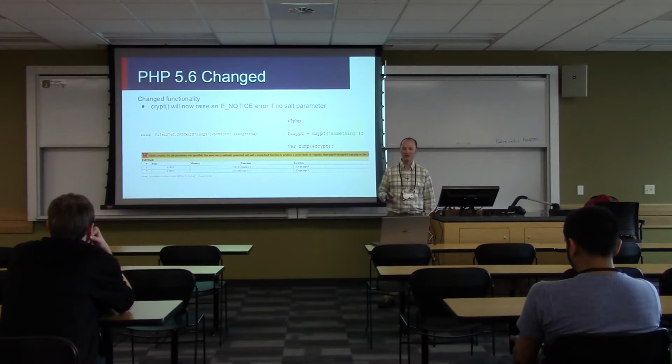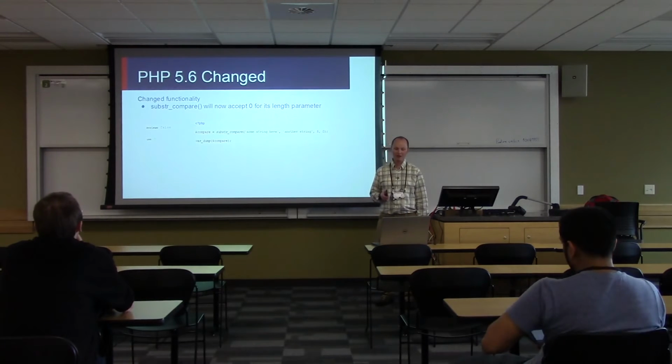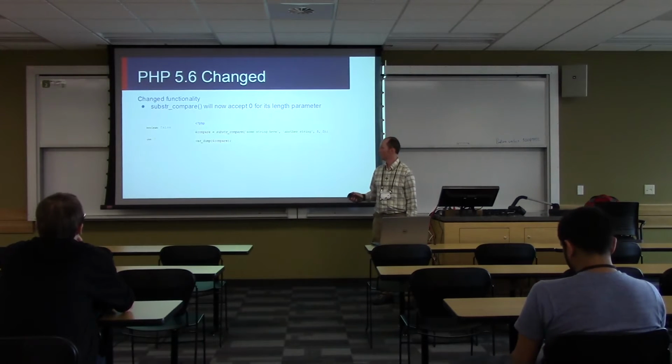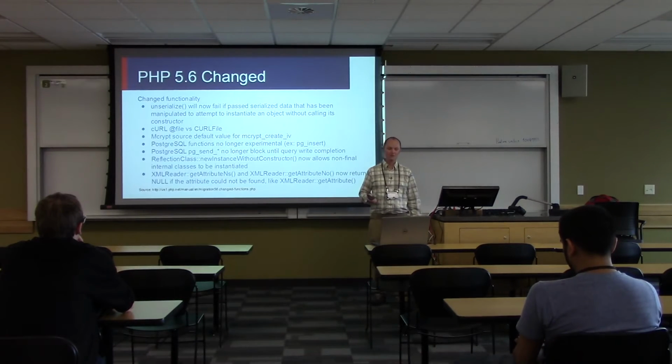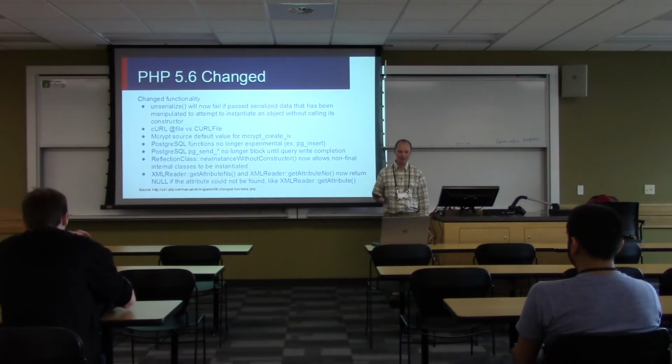Changed: crypt will now raise a notice if there's no salt parameter. So if you're trying to call the method without your salt, you'll get an issue. Substring compare will now accept 0 for the length parameter. If you were doing that before, you would get a failure. You would fail out because you had the 0 on the end for the length. You'll now get a 0. Hopefully you weren't using that, but maybe you were. Maybe you saw that. Some changed functionality: we have unserialize, which will now fail for unserialized data, and curl's @file versus CURLFile. Just some things, again, to note.